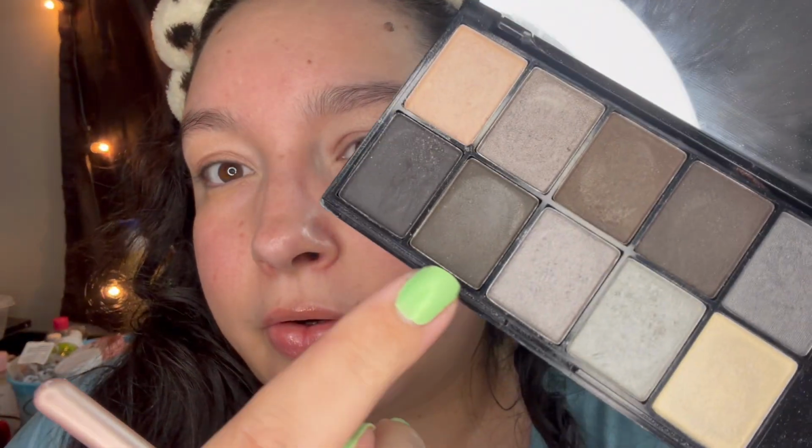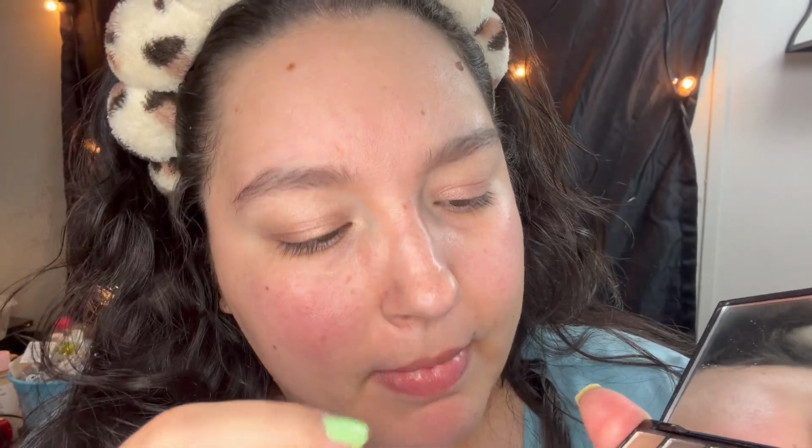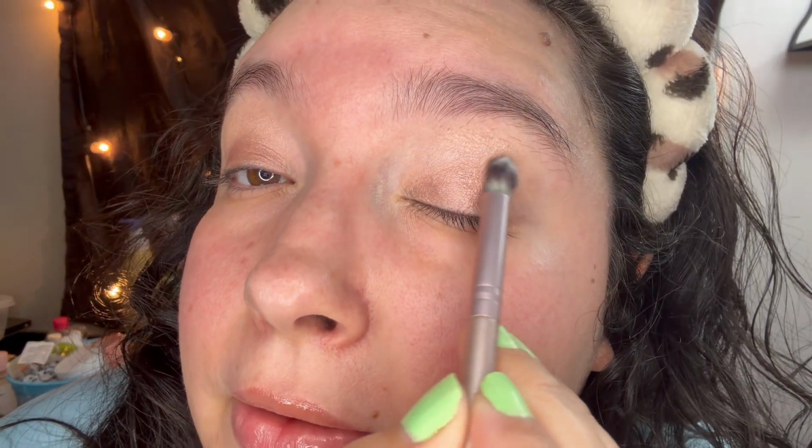And then on the outer corners, we're going to be taking this. It's kind of like a dark brown shade. Actually, this is a matte black shade. And we're just going to be applying a little bit on the outer corners.